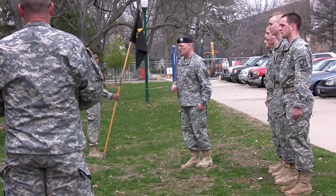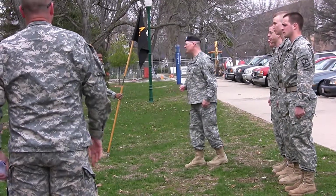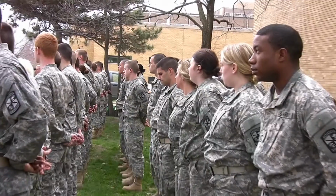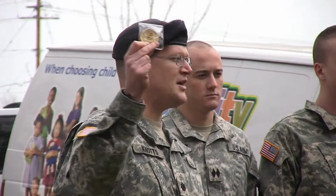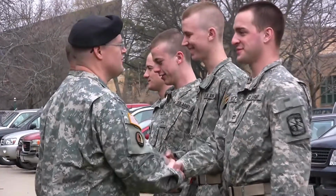Integrative learning is developing the self to be a well-rounded person. It enables students to be able to reach those connections between the classroom, RSOs, and work that they do outside of the university to be able to well-round themselves mentally, physically, and emotionally.